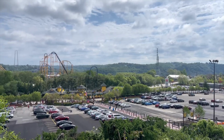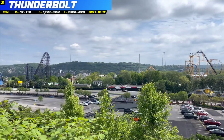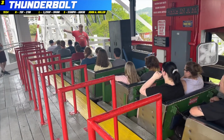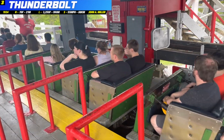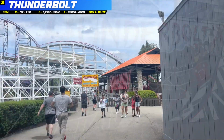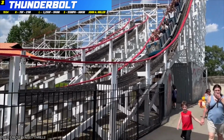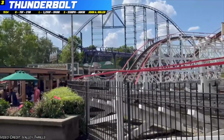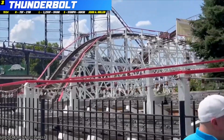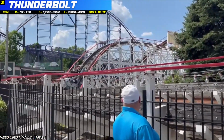Now it's time to talk about the top 3 coasters at Kennywood, and number 3 would be Thunderbolt. And what I really love about Thunderbolt is the fact that this coaster doesn't look very large, so do not let the size of it fool you. Opening in 1924, this classic wooden coaster features a track length of 3,250 feet, a height of 70 feet, however, a drop of 90 feet with speeds reaching 55 miles an hour.